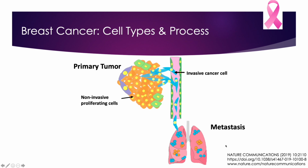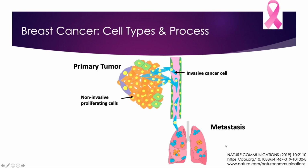The problem in breast cancer, though, is what's marked in blue. Those are cells that are invasive, they can spread, and they actually are transformed from the proliferating, the orange cells. The problem there is that there are no good ways of discovering these cells and therefore to treat them in time before they get out in the bloodstream and are spread throughout the body.